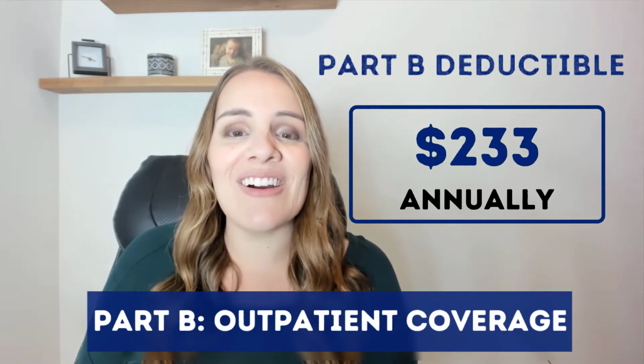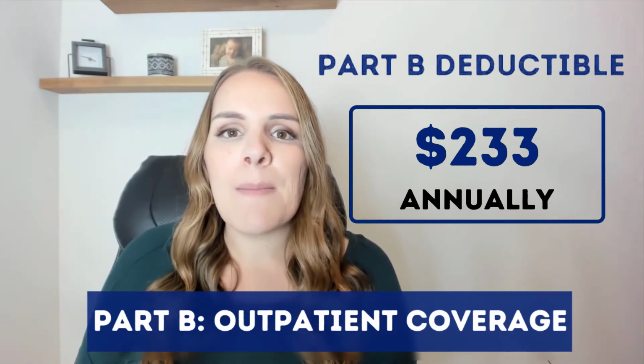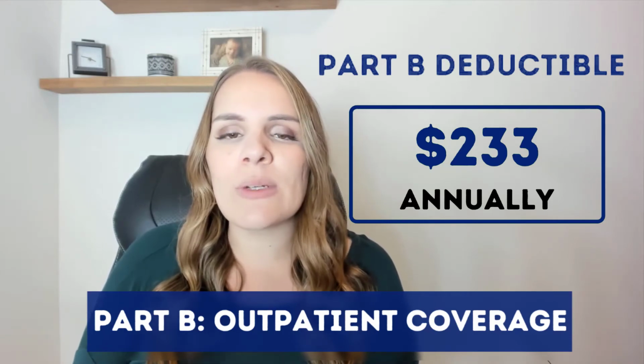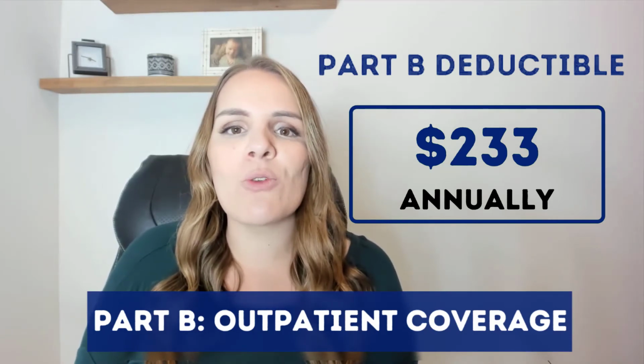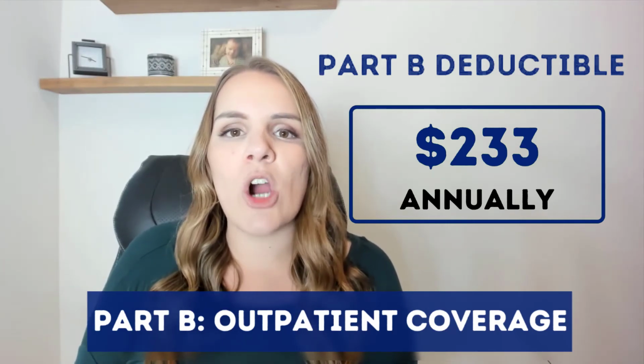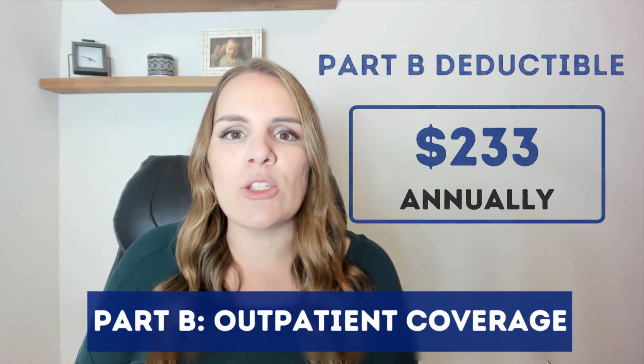So not huge. A $233 deductible for the year is pretty doable. It's definitely a lot less than what my annual deductible is. But again, it is a deductible that will be annual, so just January to December. So realistically, you'll pay that off with one, maybe two doctor's visits. So not anything too alarming, but it is going up in 2022.